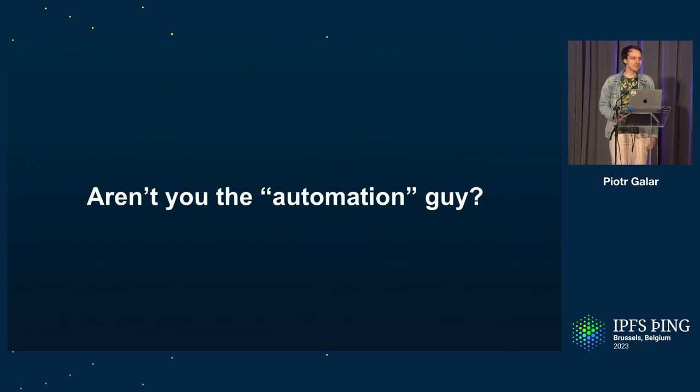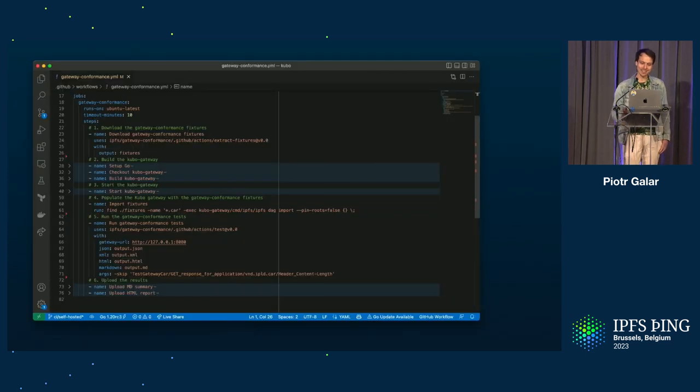But I wouldn't be myself if I didn't also tell you how to automate this and not have to run it by hand. So let's get straight into that and analyze the workflow definition for a GitHub action that would do that for you on, for example, every PR or every push.